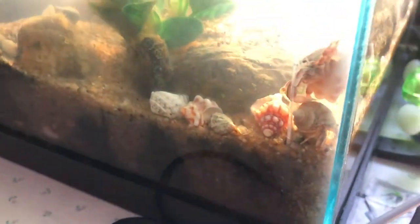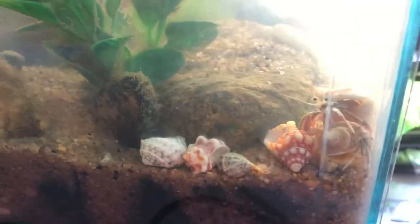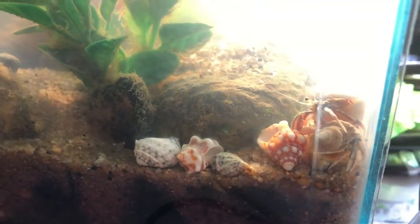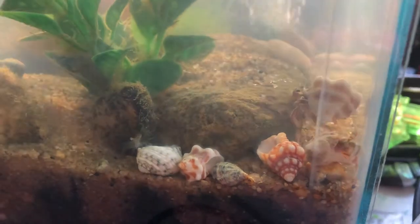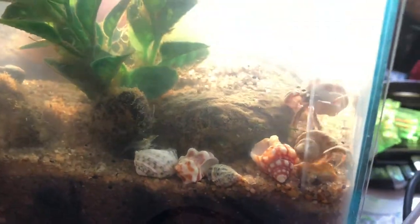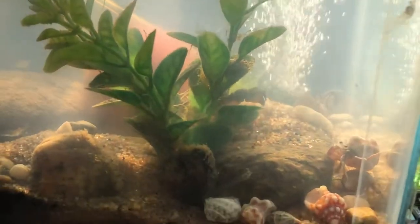They love this air bubbler. And all through the day, all they will do is just play with these shells. They move them around, they keep putting their little claws in there to see whether or not they can fit into the shell. And they just keep doing it. The shrimp are just swimming around, having a good old time.